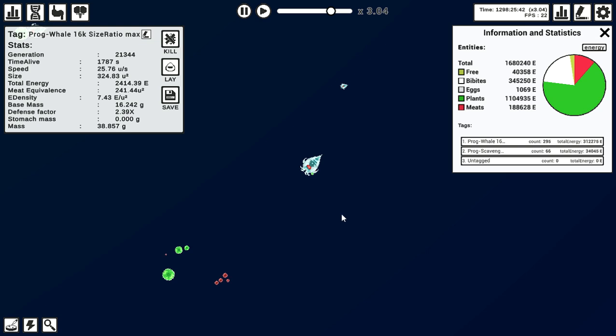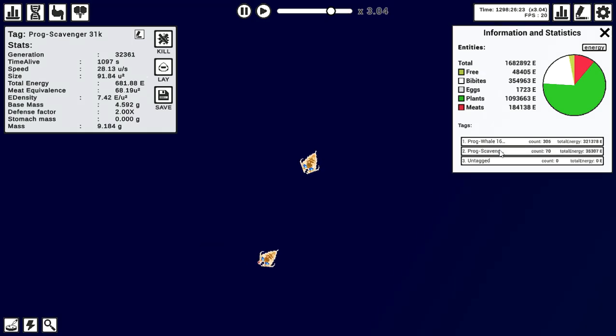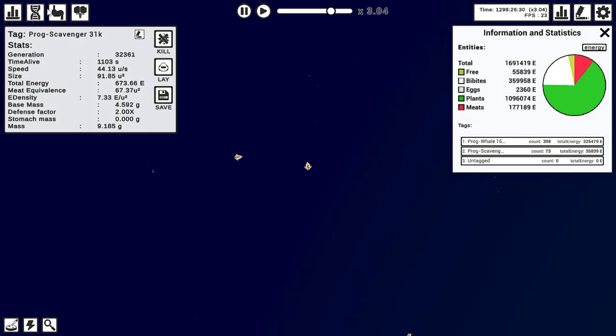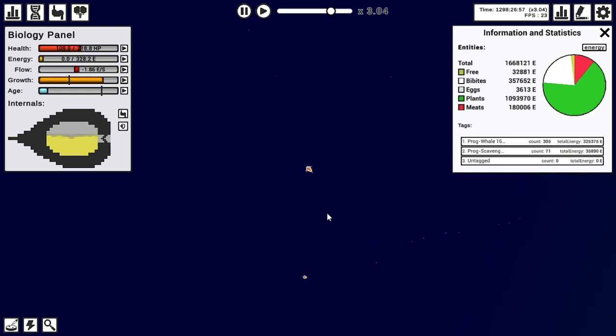Every once in a while I am seeing a scavenger instead of a whale when I press O to see the eldest Bibit. And it makes me happy when I do, because I don't have to go clicking through and finding it. Hey, look, we found a 1095. 1095. It's gonna die though. It's not gonna happen, man. You don't have a chance. No way. You're dead. Good night. It'll feed another one of the scavengers.